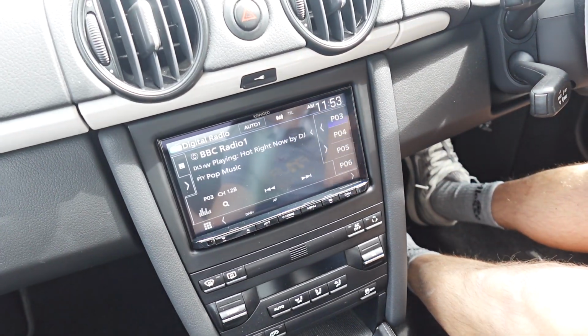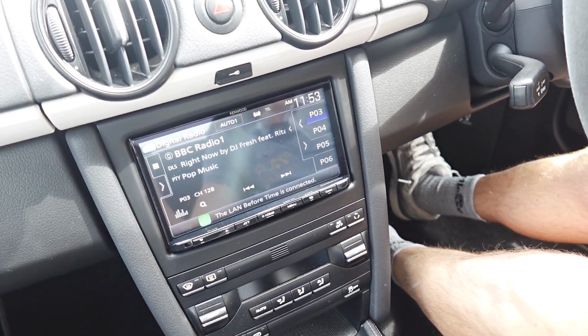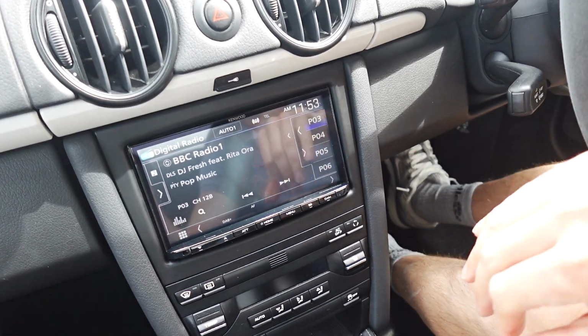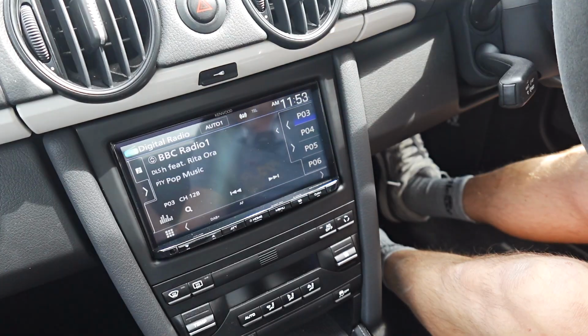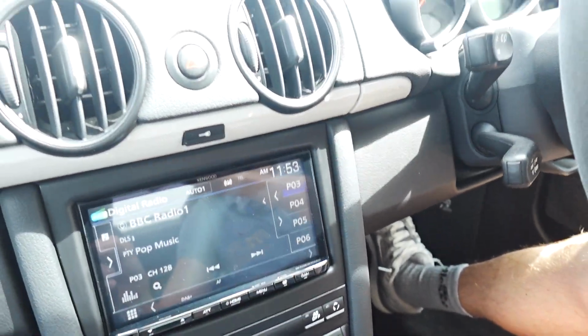This one actually came in with a faulty amplifier with no sound, but we've bypassed the amplifier temporarily, and the customer can get the amp repaired or get a new one ready for when it goes back to factory. But actually the amplifier in this is better than the basic amplifier under the driver's seat anyway, so this will sound better.